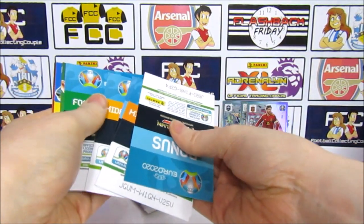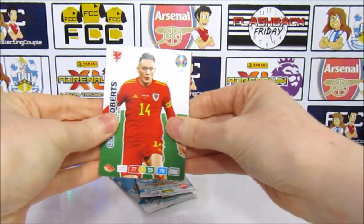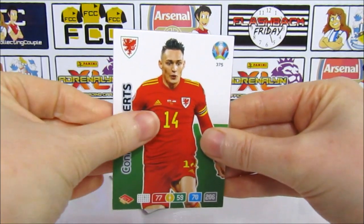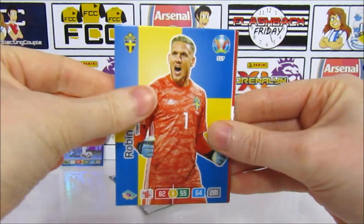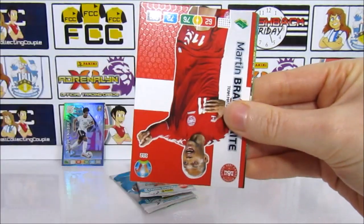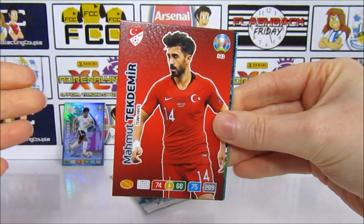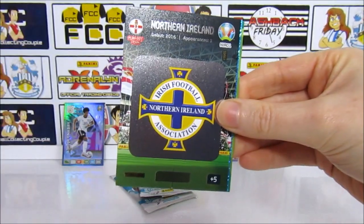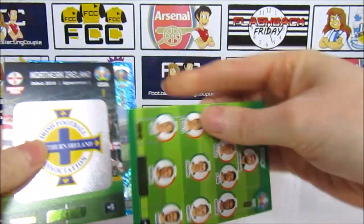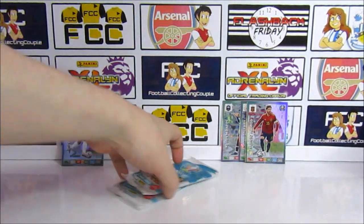Okay, dodgy pack. This is why we wanted to show the food bag box originally, because it could have been dodgy. Okay, Connor Roberts. Don't think we've had that one before. If we have, not many times. We have an Olsen, a Frankowski, and then we have a Braithwaite of Barcelona. Then we have the Northern Ireland badge, a Pogba power-up, and then we have the Italy lineup.